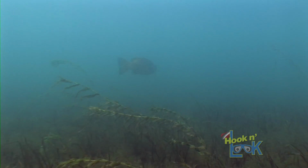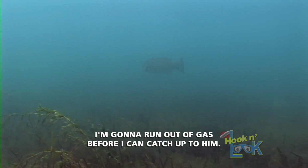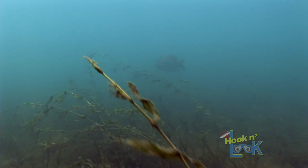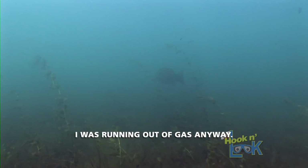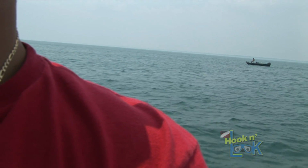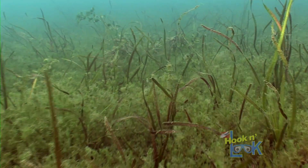Wow, that's huge. I'm going to run out of gas before I can catch up to him. Hey, Dan, make sure you start going to your right if you can. You're going to start going in other people's fishing path. Okay. I was running out of gas anyway. There you go, Dad. You can keep working, left. If you keep going straight, this guy's working up that weed line. He's going to go over the top of you in a little bit if you keep going right.